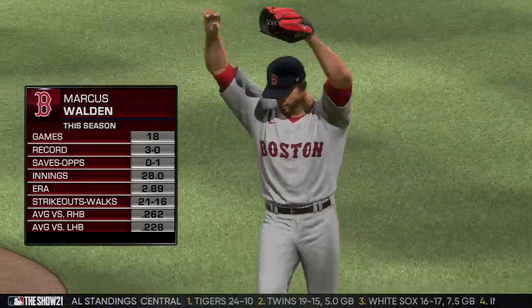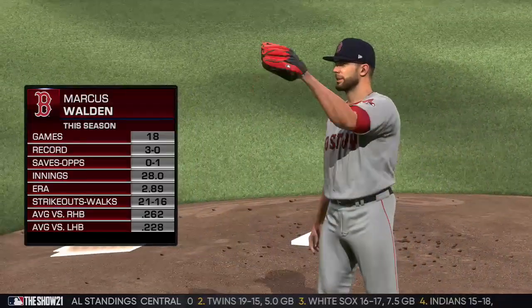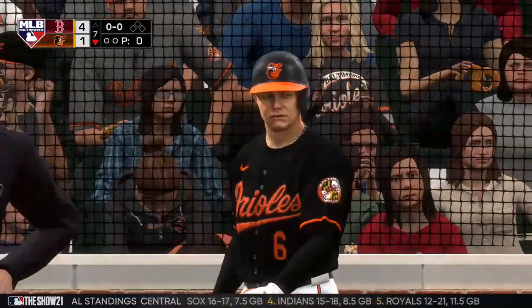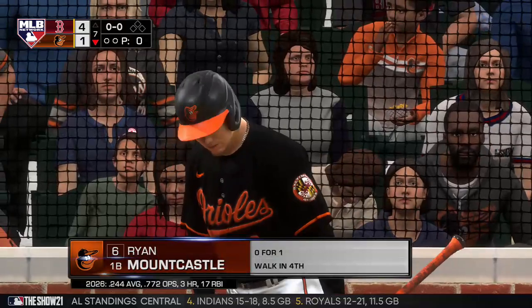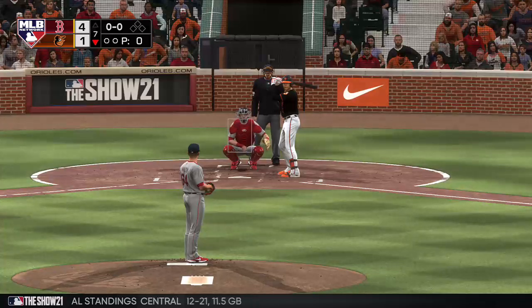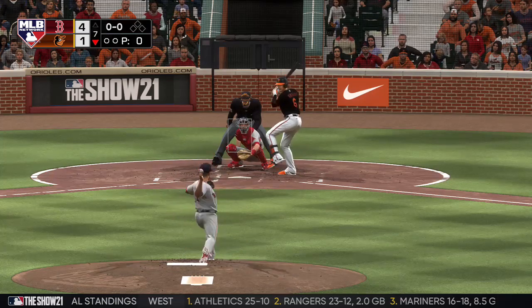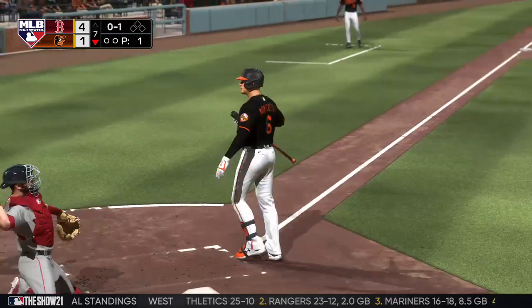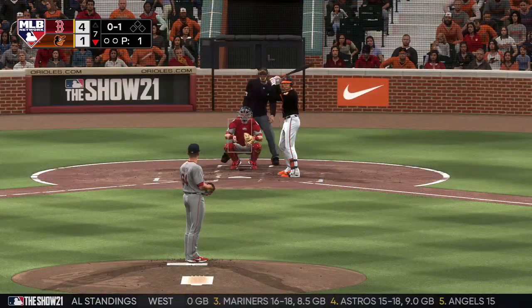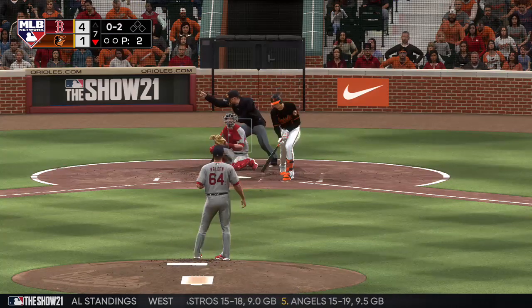Marcus Walden will take over on the mound to start the bottom of the 7th. Leading off the inning, it'll be Ryan Mountcastle as they'll look to spark the offense and even things up. Now here it comes. He'll try to hold back on the swing, but he went around for the first strike. And he gets him to swing through that one.